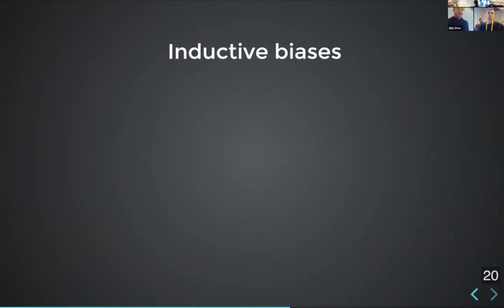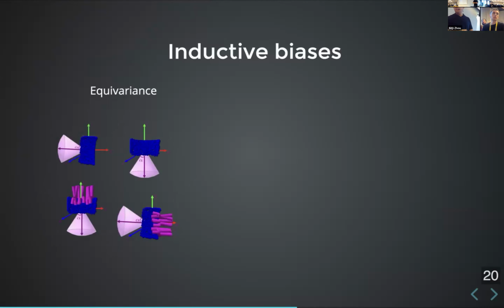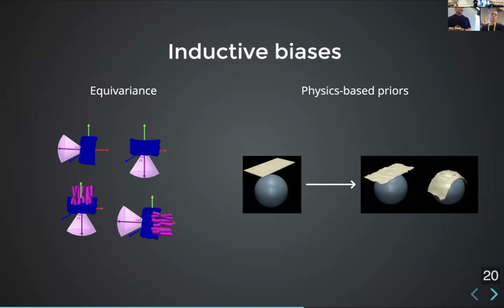Let's move on to inductive biases. And what are inductive biases? Well, for one thing, equivariance is an inductive bias. It is something we know about the data that we can then use to learn better, which could be good, for instance, for grasping. Another thing that we use as an inductive bias is physics-based priors. So how can we use knowledge from physics to embed it into the network structure to really be able to, for instance, learn the dynamics model that could be used for predicting high-dimensional objects.